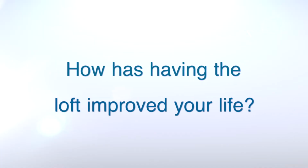So we know we've added a lot of value to the house from a rentals perspective as well as also a capital value perspective. So it's a job well done. Well, it hasn't improved my life personally, it hasn't improved my wife's life, we don't live there, but I think it's definitely improved the quality of life of our tenant, and I think it will do us well in the future when we come to re-let it.